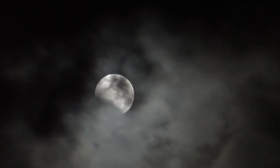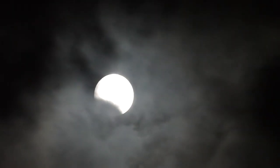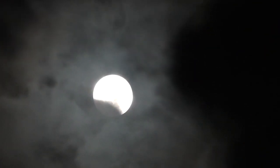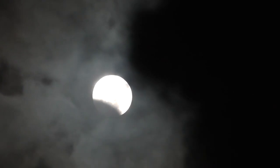Okay, well I think I might have to leave it here. There's a forecast for rain tomorrow and some pretty thick clouds starting to move in, and I'm only getting a little peep of the moon every now and then. You can see it's mostly back to its normal state anyway. So I think we'll just finish up now.